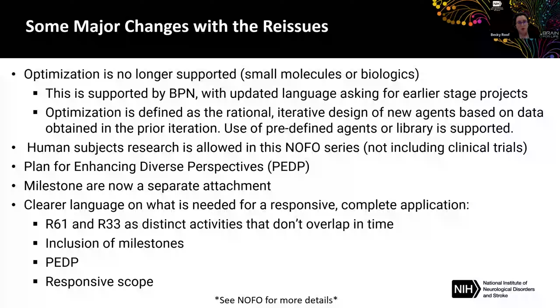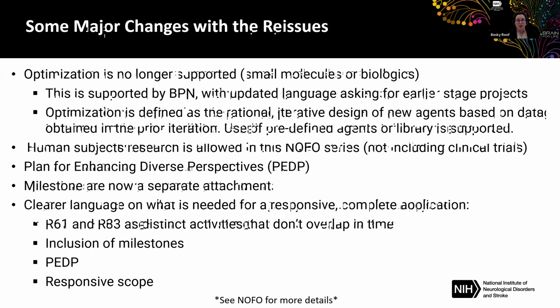And I will point out, especially with the small molecule BPN, they've called out the need for some earlier stage work. So if you've heard in the past that it's hard to get in, that's not true anymore. They've revised the language and asked reviewers to consider that. So please consider that program if you're doing optimization. And we're defining optimization as the rational iterative design of new agents based on data obtained in a prior iteration. So think small molecule structure activity relationship studies. It is okay to use predefined agents or a predefined library here for Ignite. The difference is it's predefined, right? Reviewers can evaluate what it is you're testing.